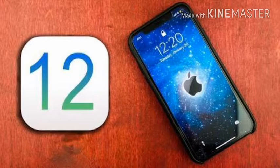Two, always-on display. Samsung has been offering an always-on display on its flagship smartphones for years. It allows you to see notifications, time, and other details without having to touch or unlock the phone. The always-on display feature would consume minimal battery life on OLED iPhones while offering something really useful.